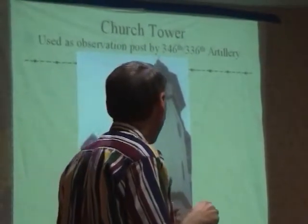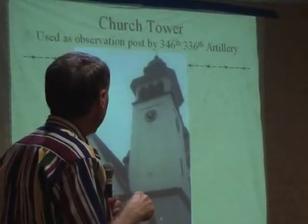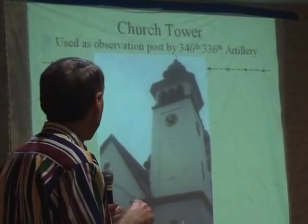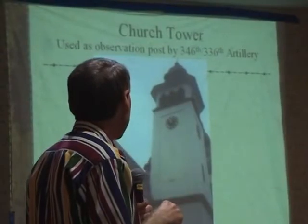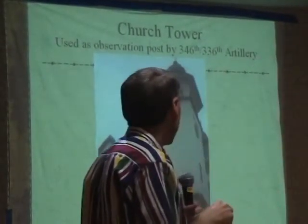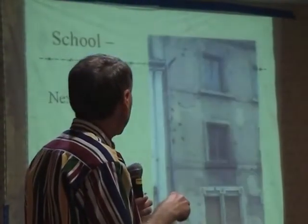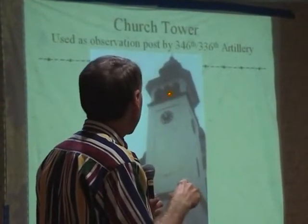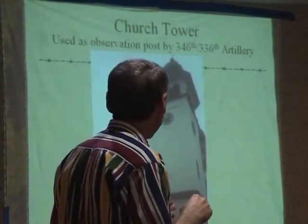The actual liberation of the town involved a reinforced patrol that went into Wasserwillig and took up positions to then observe German activities in the area. This included a forward observer team from the 336th Field Artillery, and one of their initial positions was in the church here, and of course used the church steeple as their observation point. Eventually the Germans discovered them there.